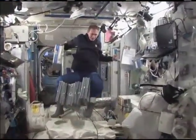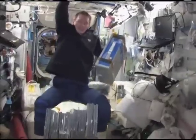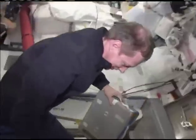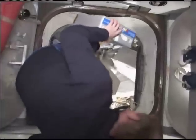One of the things you learn in zero gravity is that you carry things with your legs and you move around with your arms, quite the opposite of what you would do on the ground. And Frank is moving some of the food containers that way, and it's actually a very efficient way to get things from point to point.